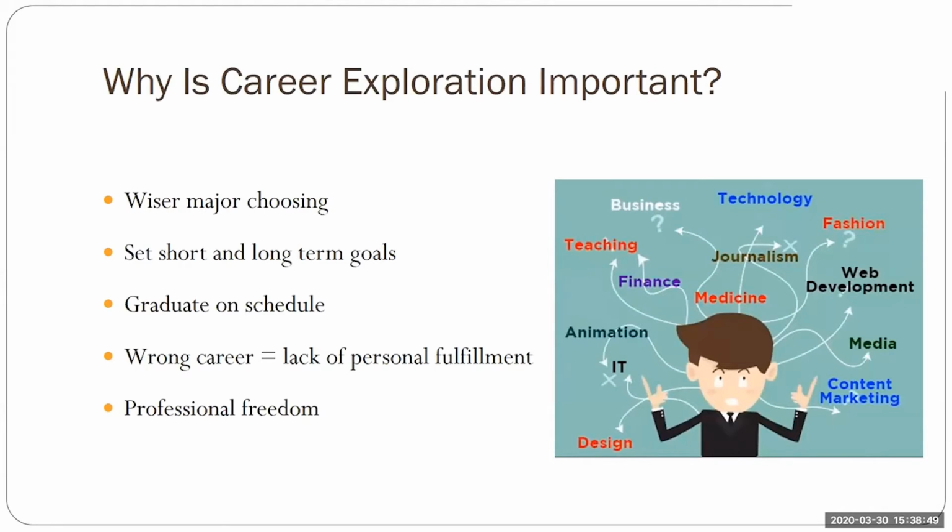It helps them graduate on time, because if a student is aware of what career they're wanting to go into through career exploration, they do fewer major changes and they make sure that they're on track, which helps them graduate on time. Also, it's important to note that if you don't do the career exploration part of this journey, you have a really high likelihood of choosing a career that doesn't give you any personal fulfillment, which means you're going to be highly unlikely to be happy in that job.